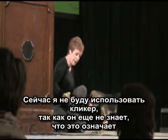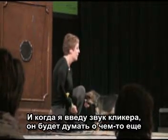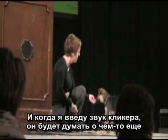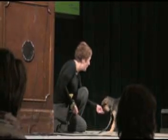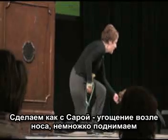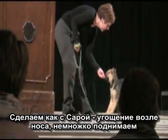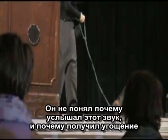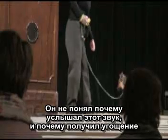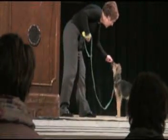I'm not using the clicker right now because at the moment he doesn't know what that means. And when I introduce the clicker, I'm going to do it in a way where he's thinking about something else. He's thinking about liver cake. Good. Oh, good puppy. Right, go on then. Let's do a little bit of work. As I did with Sarah, treat on the end of the nose, nose up. Oh, good. Well done. Nice little sit. He doesn't know why he heard that noise or why he got the treat, but he might work it out in a minute.